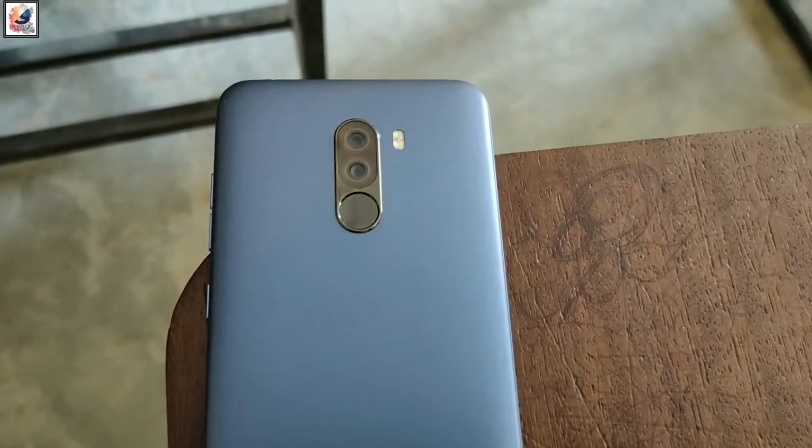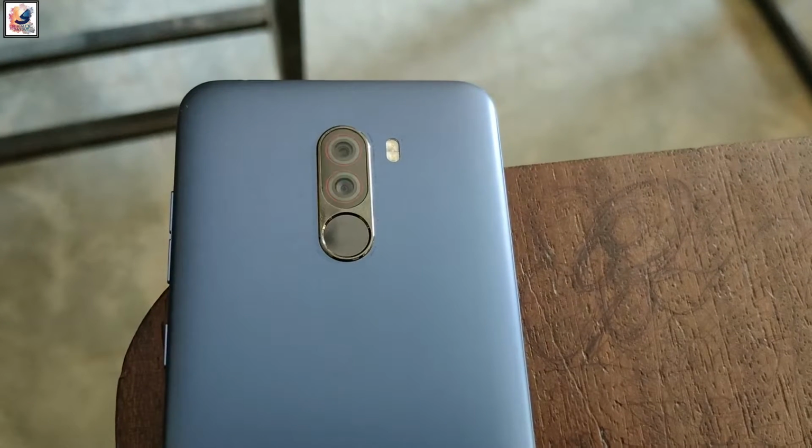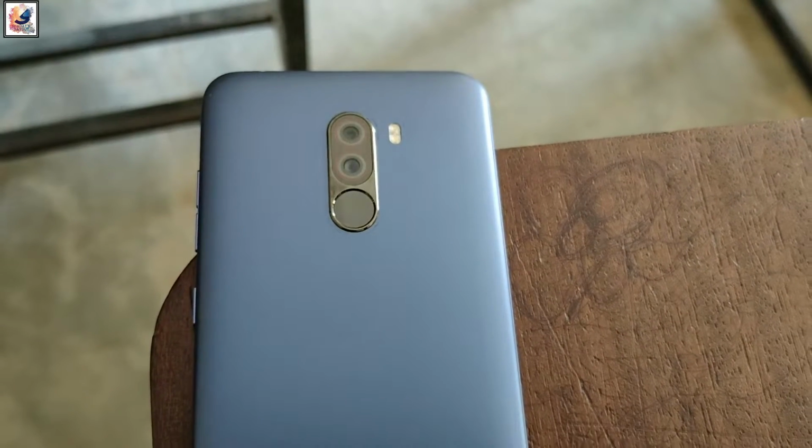On the other hand, Pocophone F1 also has a dual camera. First one is 12 megapixel 1.9 aperture and second is a 5 megapixel depth sensor.